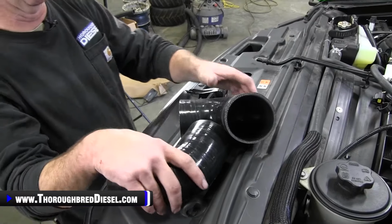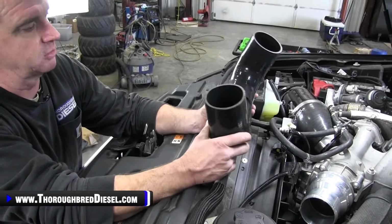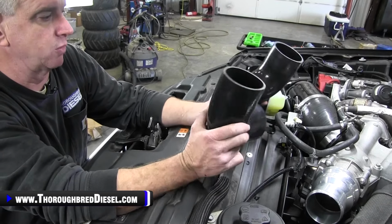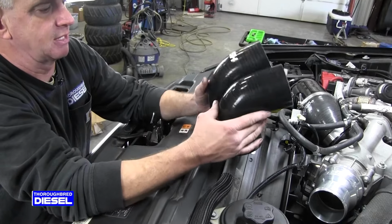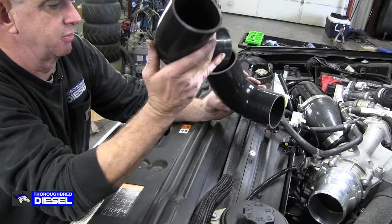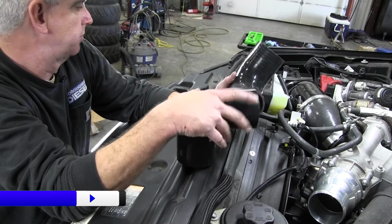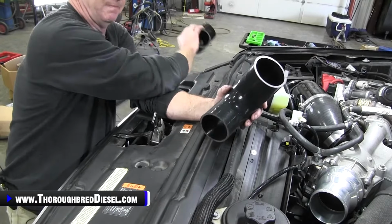All right, one thing we did want to make mention of is there are two different size couplers depending on what year truck that you have. This being the 21, we have the smaller end 90-degree coupler. So they send you both in the kit, HSP does. They send you the larger end on both sides and the smaller one of the bigger end, and that is the one that we're going to need for this truck.